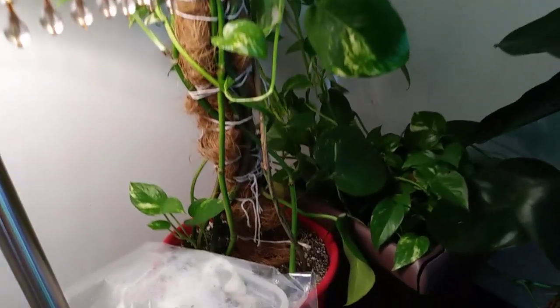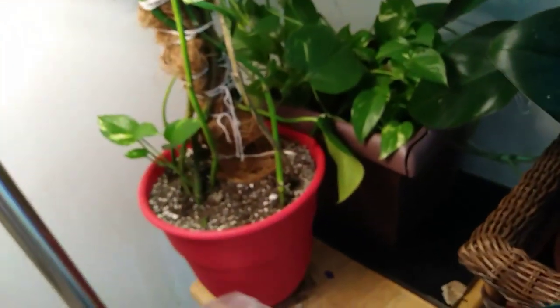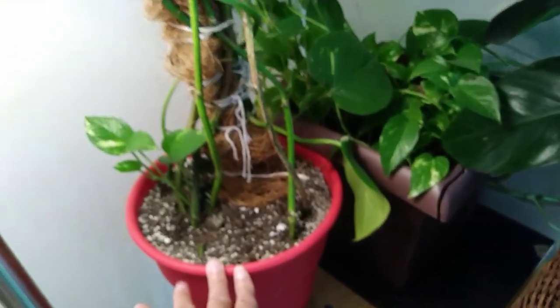But what has changed is, don't mind that this is a propagation that I'm doing. I'm actually growing orange spider plant babies, and look at that, they're growing. I'm super excited, you guys. I'll explain that in another video. But right here are some clippings that I got.